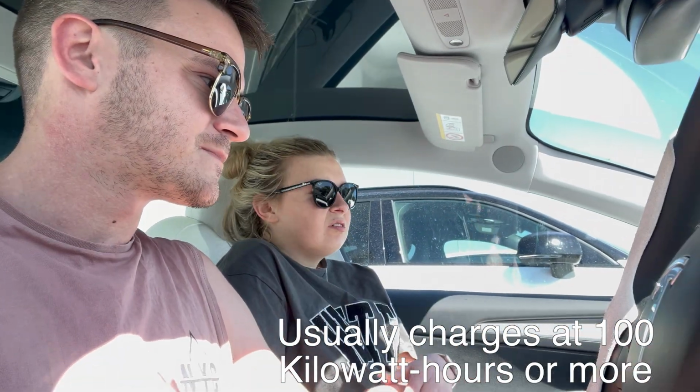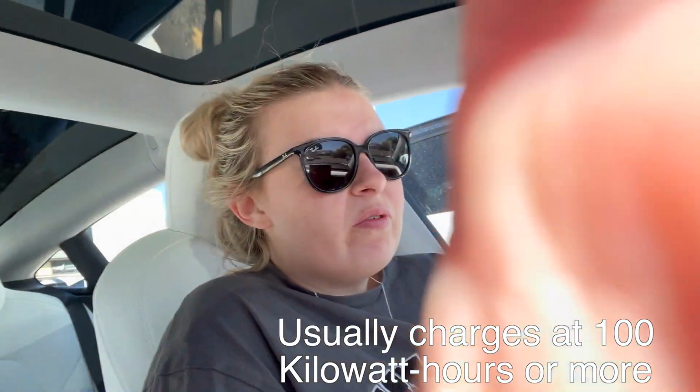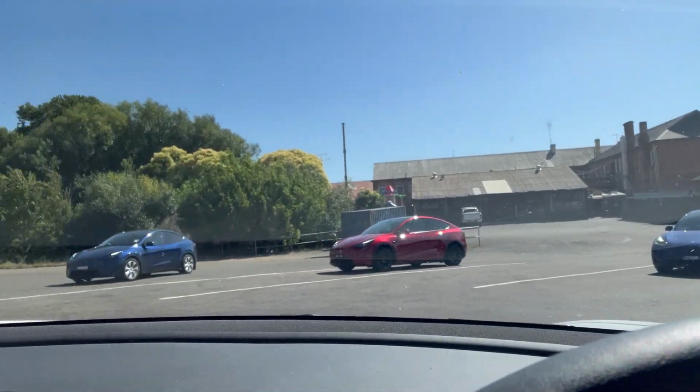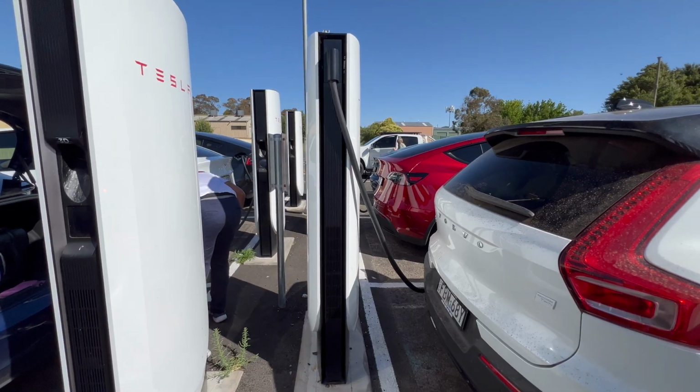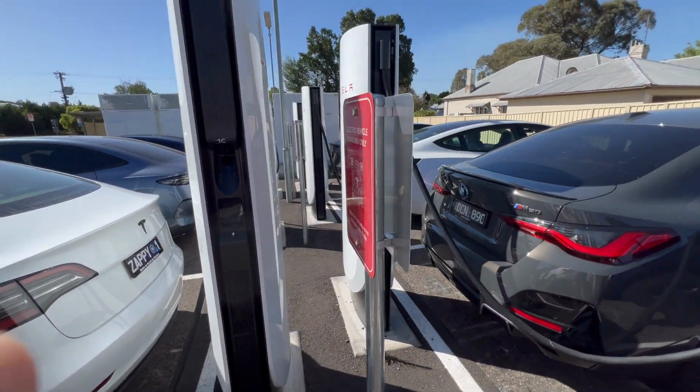Might get a coffee or something, even though it's 4 p.m. It's actually only charging at 77 kilowatt hours. I presume that's just because of the amount of people charging here. Another one has just rocked up. There are just Teslas waiting to be charged, which is what we just did. Probably one of the busiest days, the day after Boxing Day. There are so many cars charging.